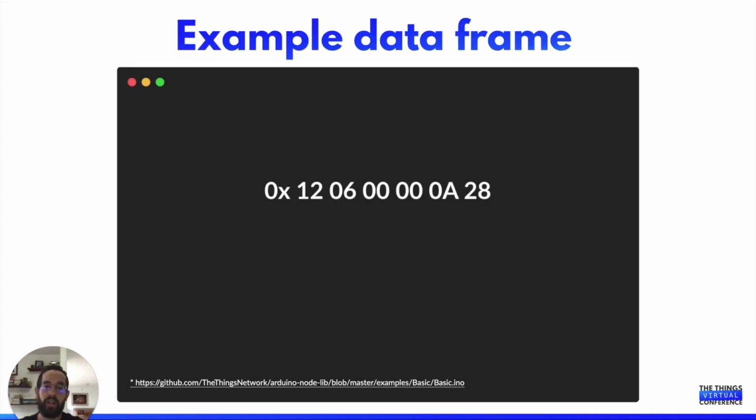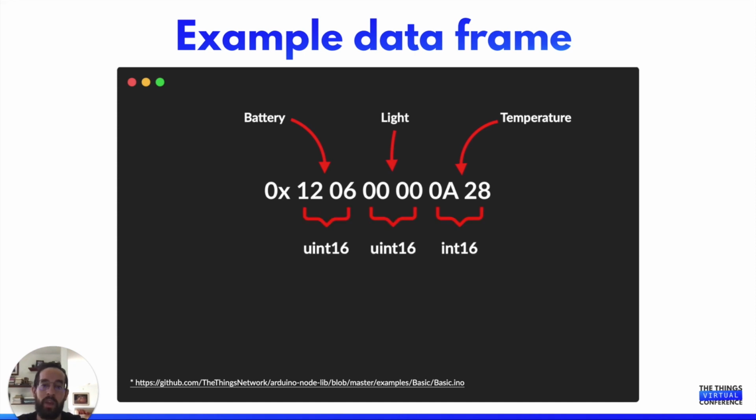The hardware provider, TTI in this case, advises that the binary data frame is a 6-byte long payload distributed into 3 variables: battery, light, and temperature, each one consisting of 2 bytes. On top of that, they also describe the type of each variable. For battery and light, we have a 16-bit unsigned integer, whereas the temperature is the same bit length but a signed integer. At last, to decode the data, one needs to note that the byte ordering is big endian, and wherever the value of temperature is, it must be divided by 100, rendering a float value instead of an integer.